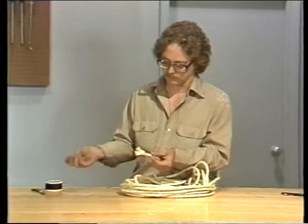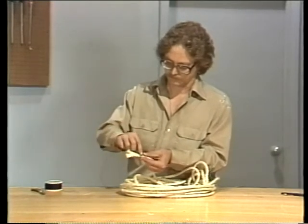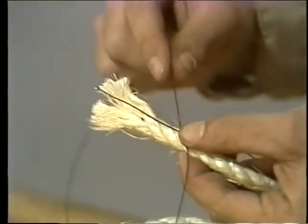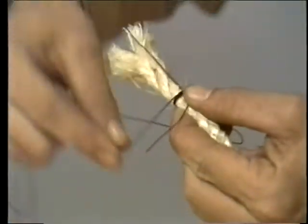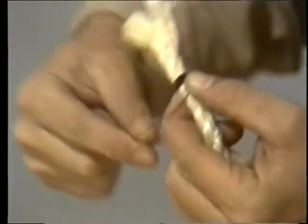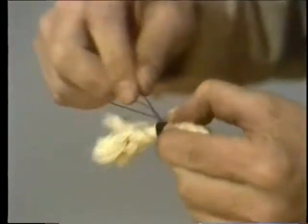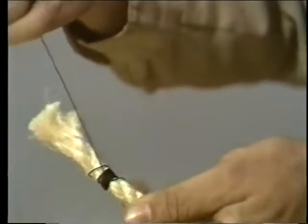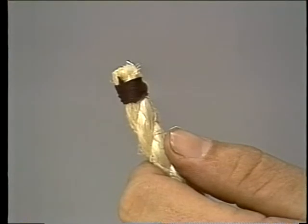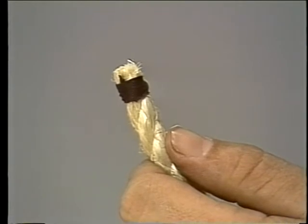Starting with a short length of line, cross the two ends about half an inch back from the end of the rope. Then, wind the loop around the rope so that both of its ends will stick out beneath the windings. When it's all wound on, the whipping's tightened by pulling on the two ends. When the ends are trimmed, the rope has a neat, tight winding that won't unravel on the job.